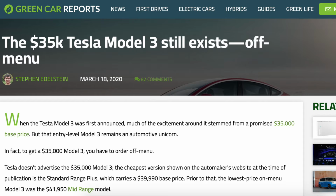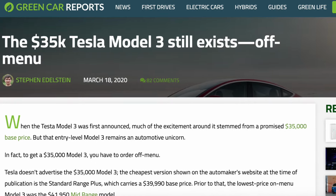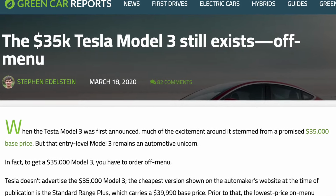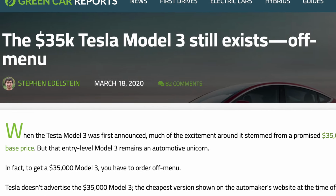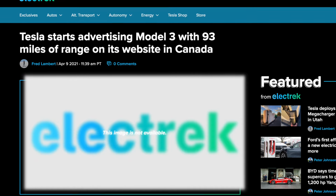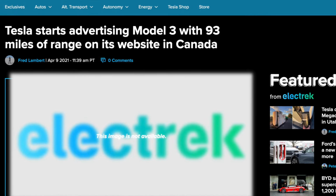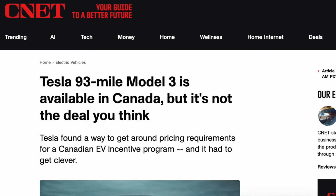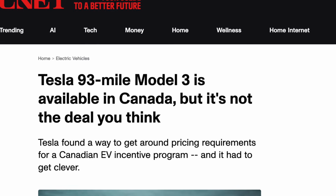What they eventually did for both countries is, instead of having them compete, they decided to hide the base $35,000 model behind a wall, and the only way to get it is to call in and request it directly through a rep. Now believe it or not, things even got more complicated for the Canadian side, as they started offering a compliance Model 3 with the sole purpose of qualifying for the federal tax credit. This had a much lower base price, but had a very clear distinction from the US made standard range vehicles.